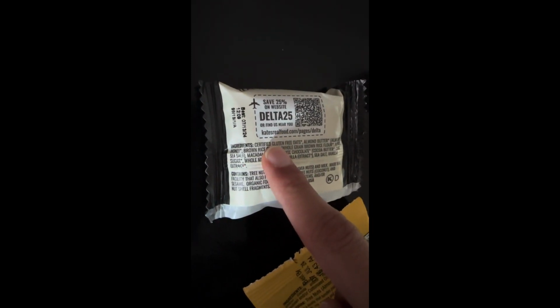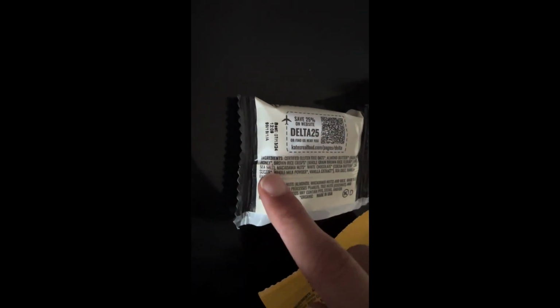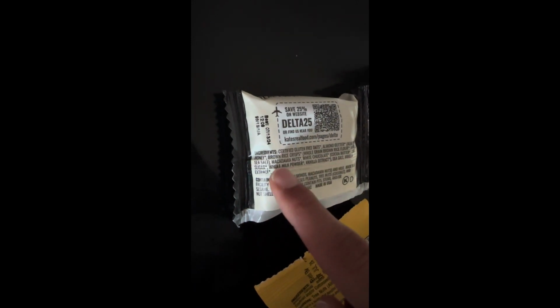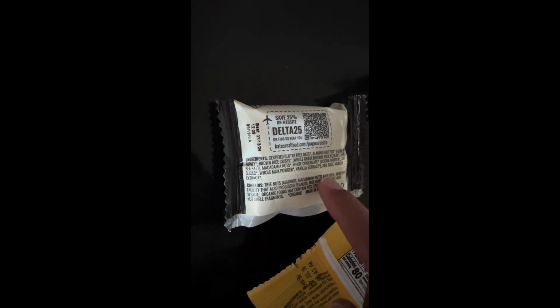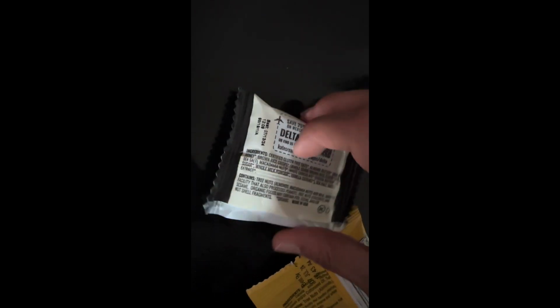Gluten-free oats, not ideal. I don't really like the greens. Almond butter. Almonds, okay, brown rice crisps. Honey. Macadamia nuts, those are good. White chocolate. It has vanilla extract, sea salt. So it's pretty good, but the macros are awful.